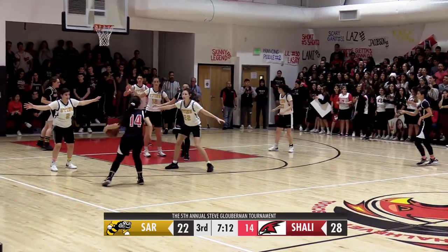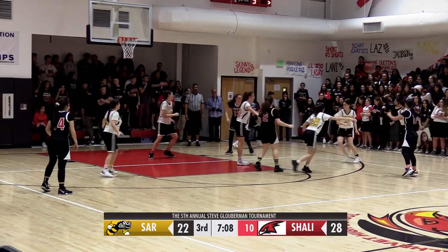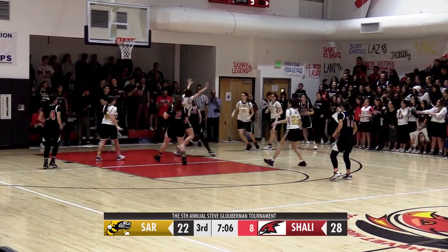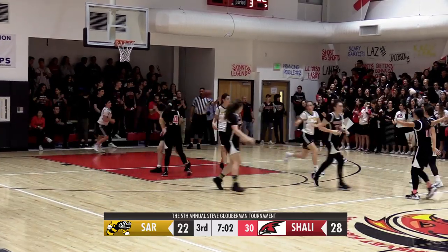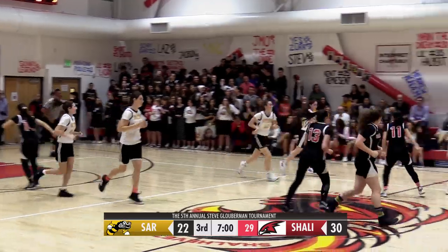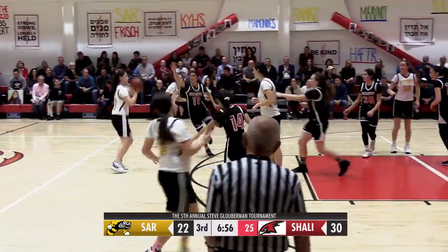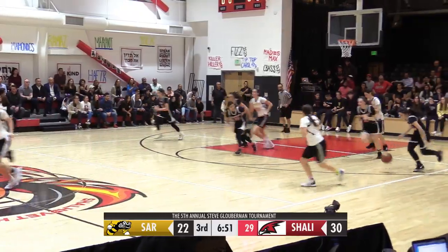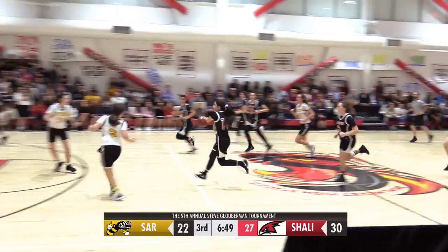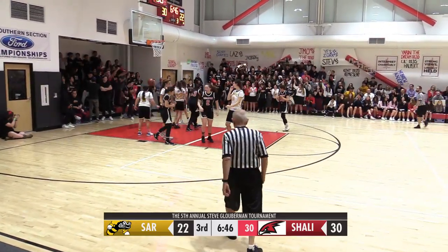And Shaw's going to give it back to Hiller, and Hiller back to Shaw now. And Shaw's still guarded by Helft. Into the corner, now into the paint for Dazabi. Dazabi gets the layup. And inbound by Raish, gives it over to Hecht, guarded by Shaw. She's going to go for the three, and off the rim for Lucy Hecht. Rebounded by Jacobson. Jacobson gives it to Hiller, now to Shaw. Shaw goes into the layup, and she gets it, and one with the foul.